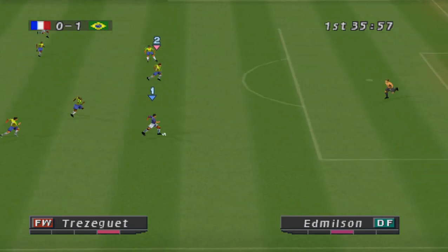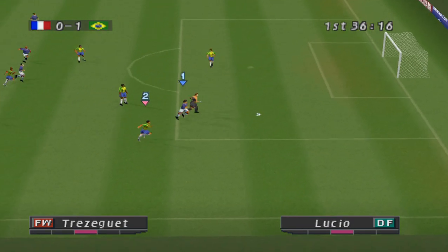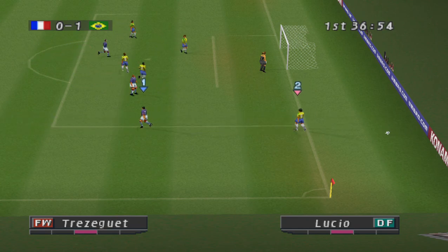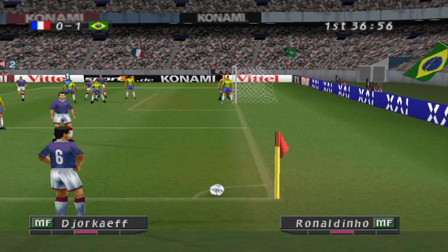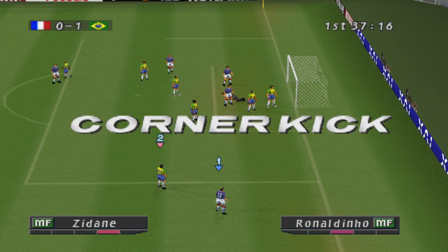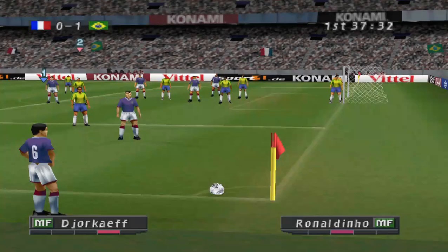One, two. He wants to put it over the keeper. That will be a corner kick. A small run up here. Well, this could be one from the training ground. Ball winning. Corner kick. Here's their chance.